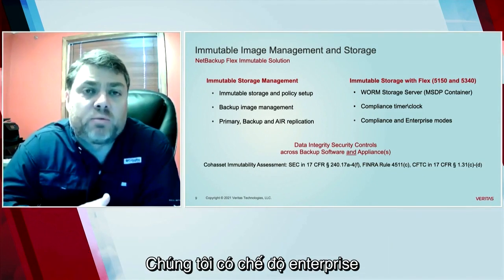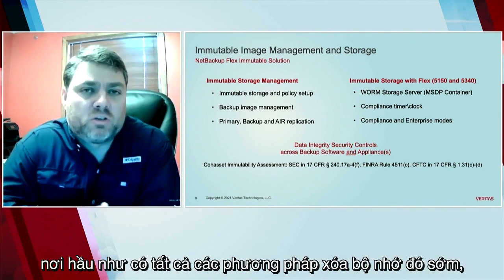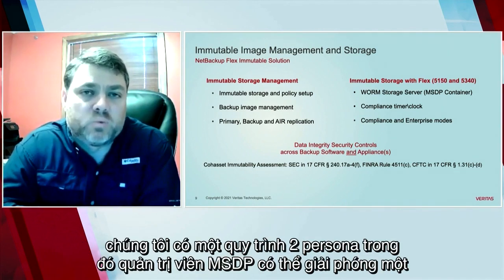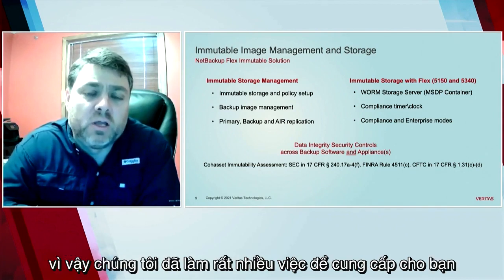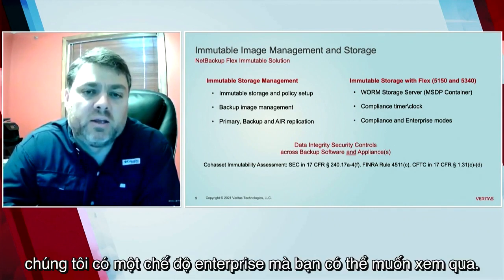And then we have an enterprise mode where almost all methods of deleting that storage early are there, with the exception of, for example, at an image level, we have a two-persona process where an MSDP admin can release an immutable lock, and then a NetBackup admin can go and request an early expiry. So we've done a lot of work to give you flexibility. So if you think compliance is a little bit overkill and you're a little bit nervous about that, we have an enterprise mode that you might want to take a look at.